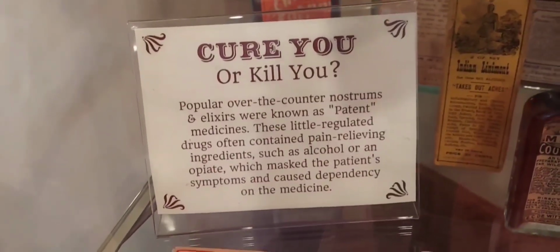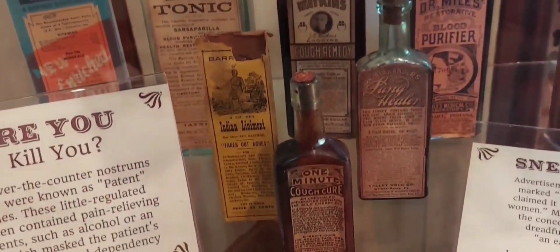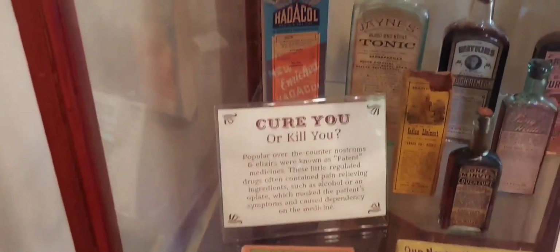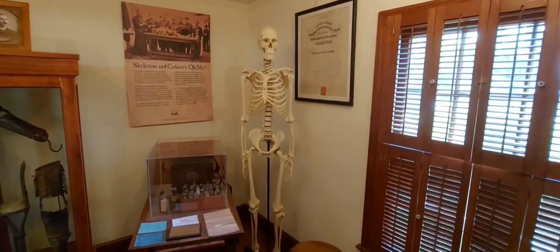A lot of people remember Paregoric. It was sold over the counter for a long time. And a lot of the liquids were mostly alcohol, so there was no labeling. I saw that sign down there that says cure you or kill you. I don't know if I want to take any of that stuff or not. But if you lived in a town that had an apothecary, you didn't have to go to the doctor. You could go into the apothecary, and they were usually trained.